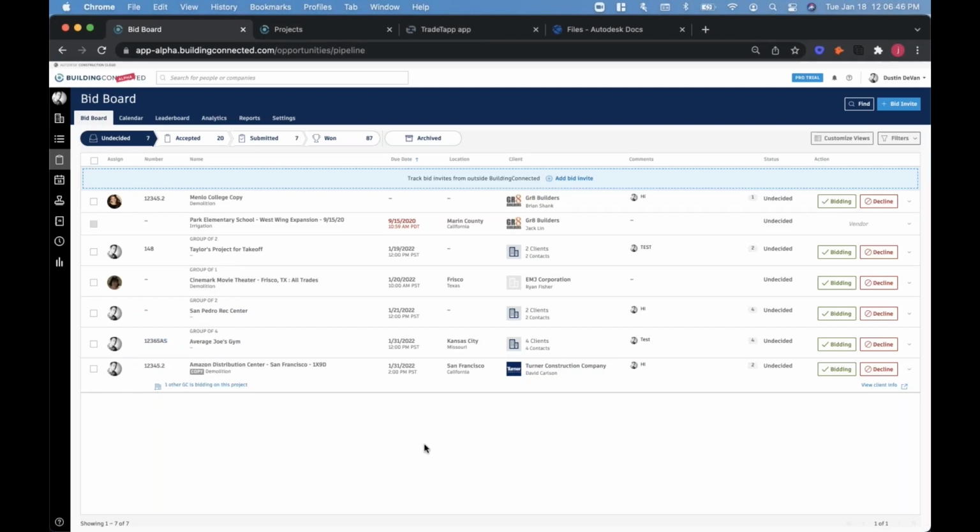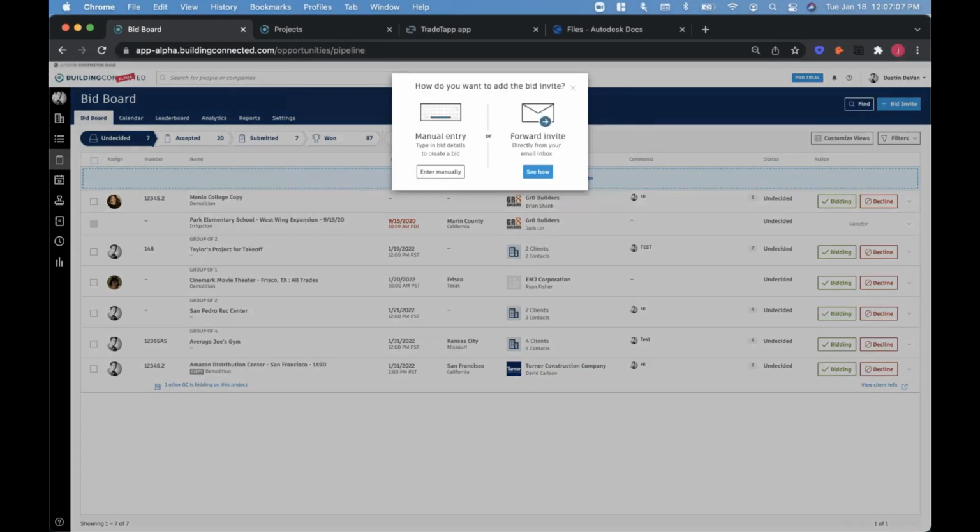That is great, having all of your opportunities, but that's only all of your opportunities through BuildingConnected. Like we mentioned before, 80% of your subcontractors that we've talked to are receiving opportunities from 3 or more locations outside of BuildingConnected. So if you see this bar at the top, track bid invites from outside of BuildingConnected, this is where you can start forwarding in opportunities. We call this bid forwarding.